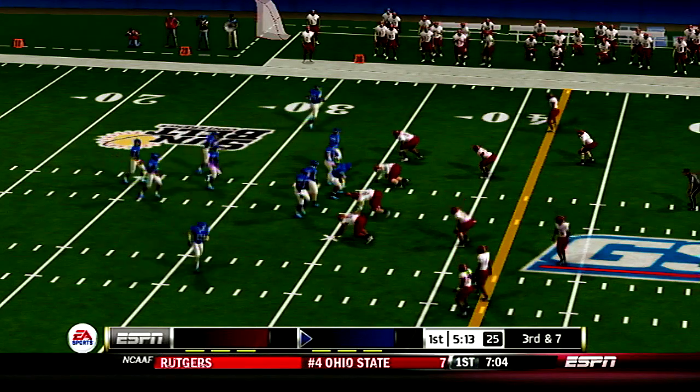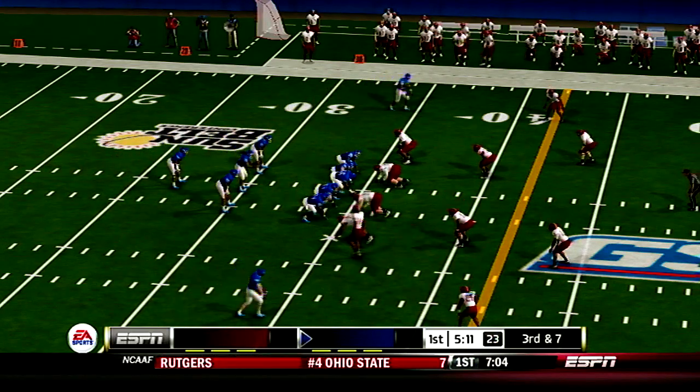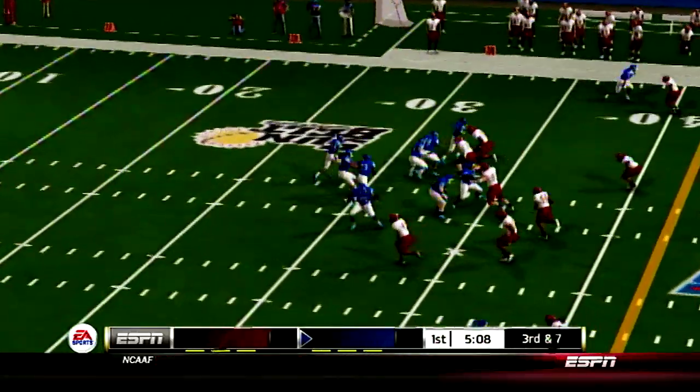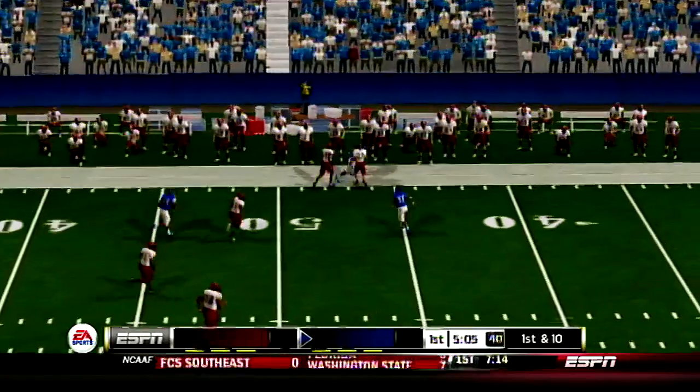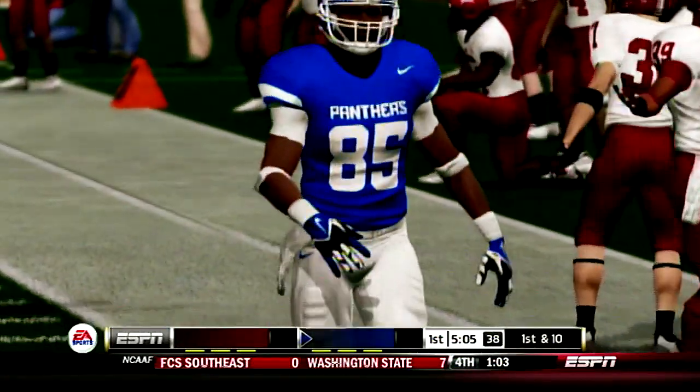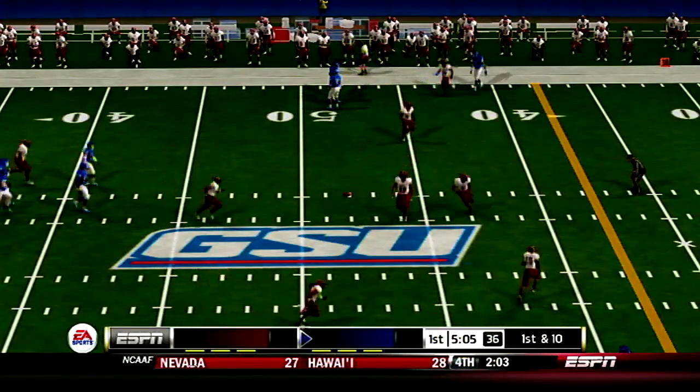It's our time. It's our time. He rifles it to the left. Stays in bounds and made a nice catch. I got one.